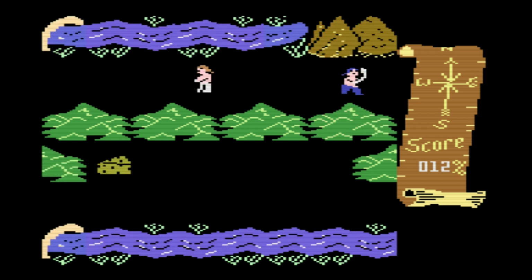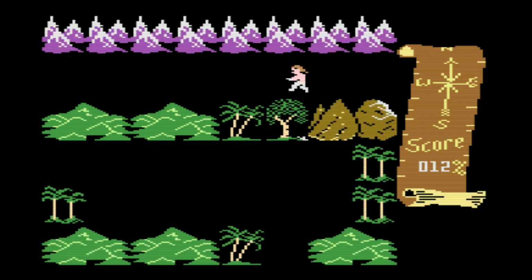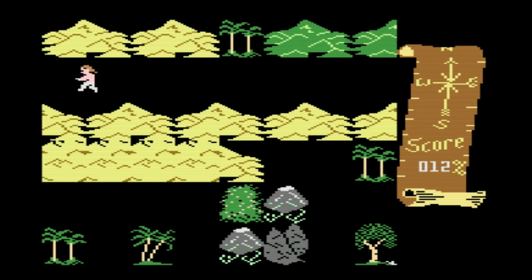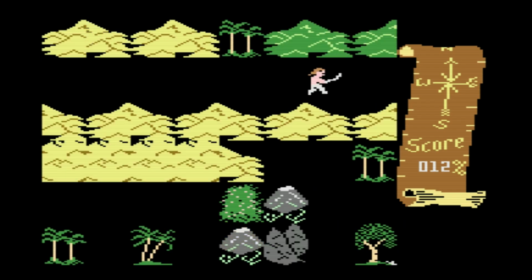The pirates come in 3 different colours, and 2 of them will throw a cutlass at you when you go near them, and the blue ones won't. So the blue ones are strategically placed around the island. So if you use too many cutlasses, you end up effectively in a no-win situation.